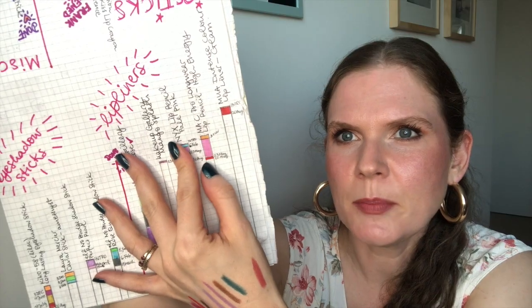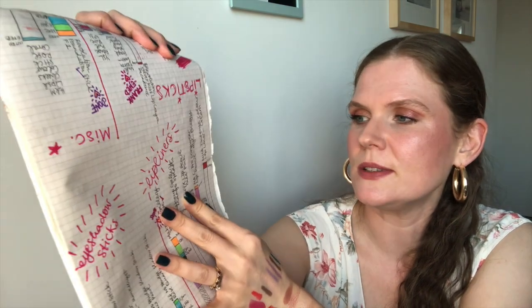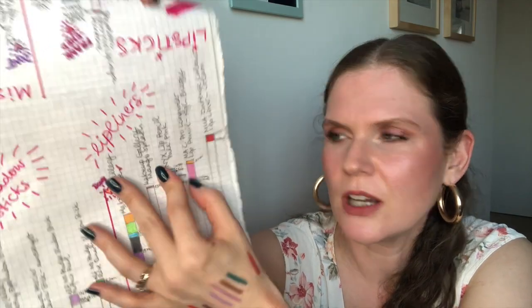Then I've got another MAC product. This is High Energy. Here's a swatch of this. And I have some decent amount of progress. So this little red bit here is my progress from May to August. There's also this huge pink chunk here.